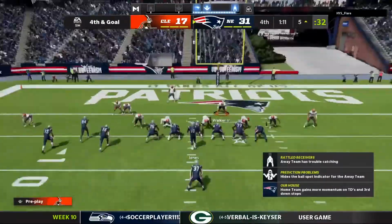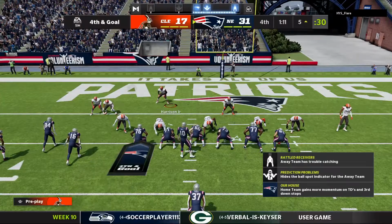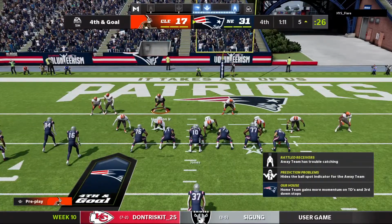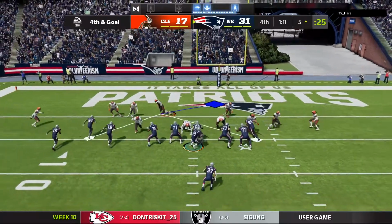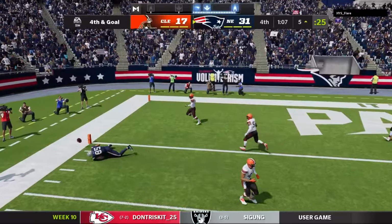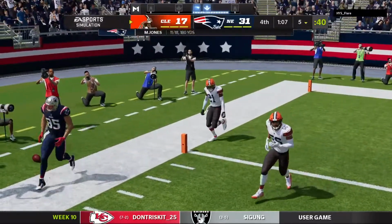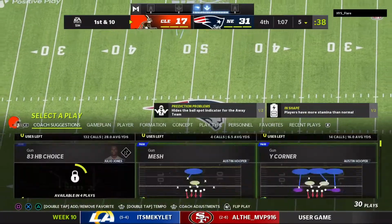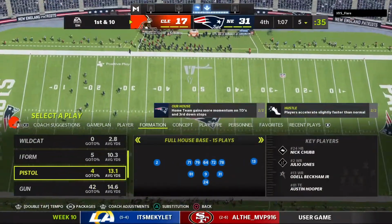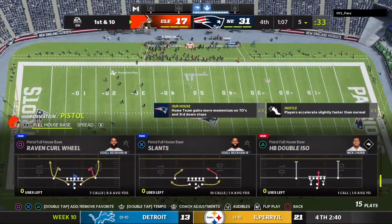And they're going to go for this thing. They're not going to leave anything to chance. They're going to roll the dice on 4th and goal. Back to throw. Jones. And it's incomplete. They cannot convert, and they turn it over. They're turned away on 4th and goal. And the Browns are able to come up with a goal line stand.